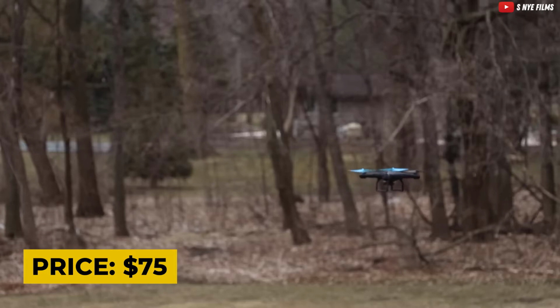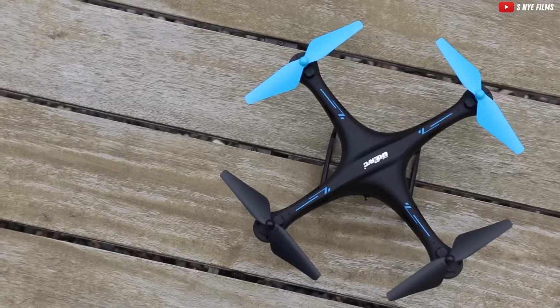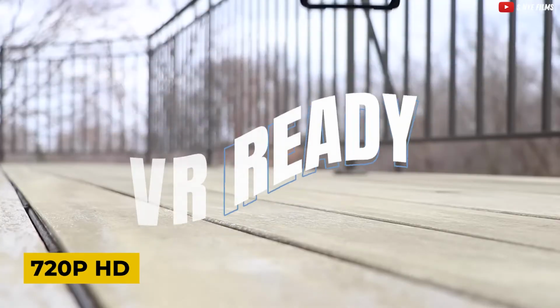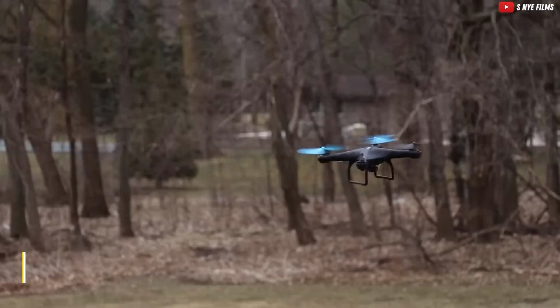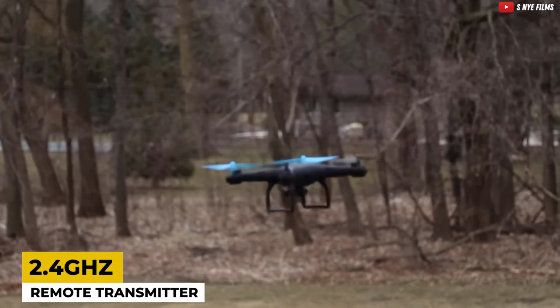Next up at number 2 is the Force One U45W FPV drone, available at $75. This drone brings a vibrant blue color to the table and is packed with features perfect for beginners. The 720p HD camera provides crisp imagery, and what's exciting is that it's VR headset compatible, allowing for a thrilling first-person view experience. The U45W is user-friendly, with a 2.4 GHz remote transmitter and beginner-friendly controls.